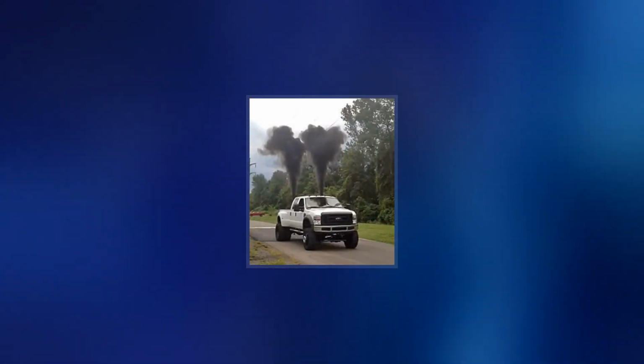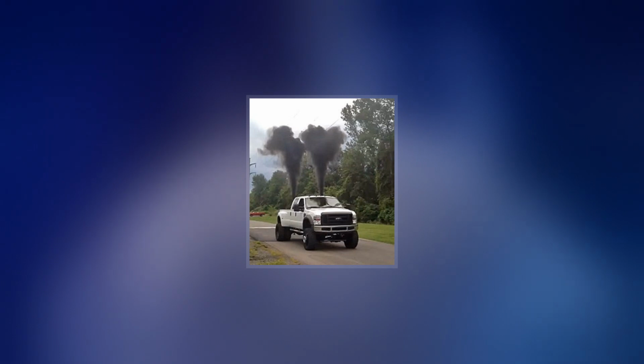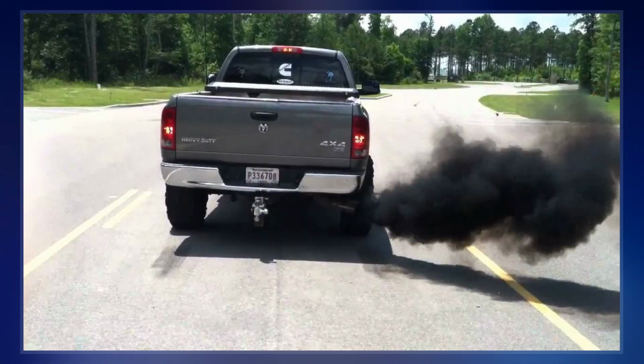Coal rolling may also be directed at foreign vehicles, bicyclists, protesters, and pedestrians. Practitioners cite American freedom and a stand against rampant environmentalism as reasons for coal rolling.